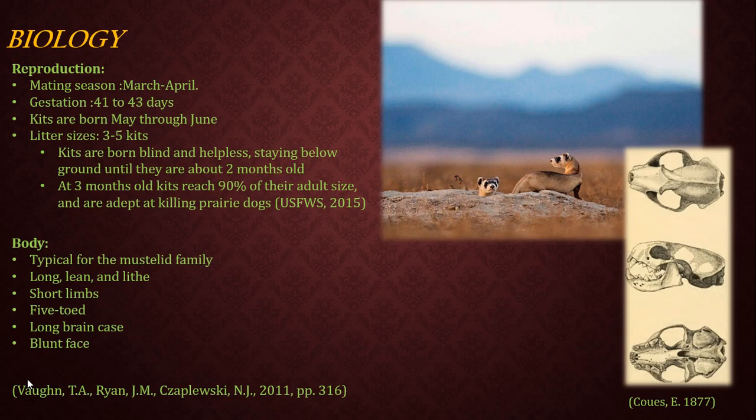Kits are born completely blind and helpless, and so their mother keeps them below ground until they're old enough to start to learn to hunt, and they will be relocated to a different area. So at about 2 months old, they start to pop their heads out, and mother starts taking them on hunting trips. At 3 months old, the kits are almost completely grown. They're about 90% of their adult size, and they are extremely adept at killing prairie dogs at this point. So mother's taught them well.